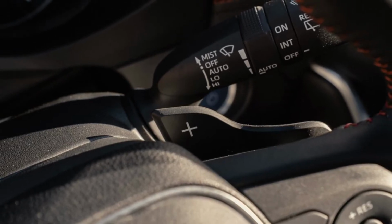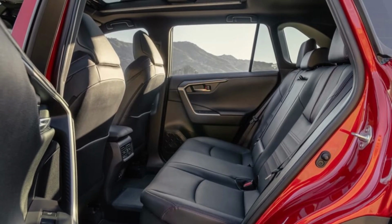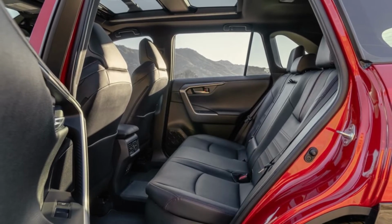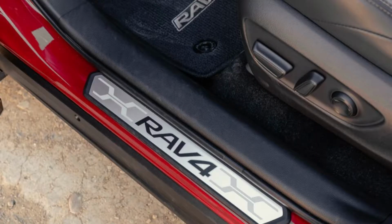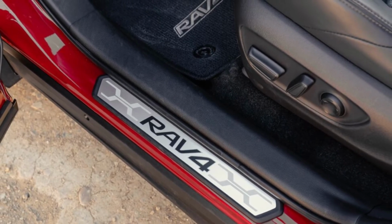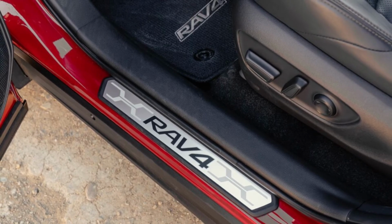The RAV4 Prime also sports a large 18.1-kWh battery, which, unlike the RAV4 Hybrid's 1.6-kWh battery, can be plugged in. Depending on whether you have the standard 3.3-kW onboard charger or optional 6.6-kW charger, the latter available as part of the $3,765 premium package on the top trim RAV4 Prime XSE, it can be charged from empty to full in about an hour and a half on a level 2 240-volt charger, or less than 12 hours on a level 1 120-volt charger.